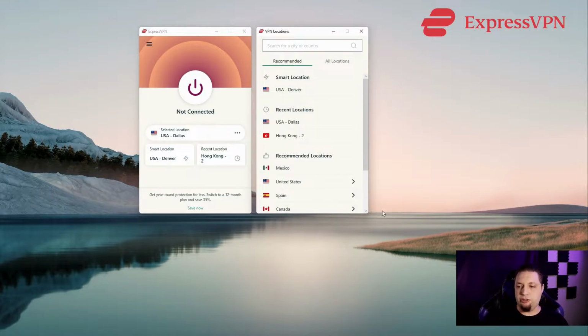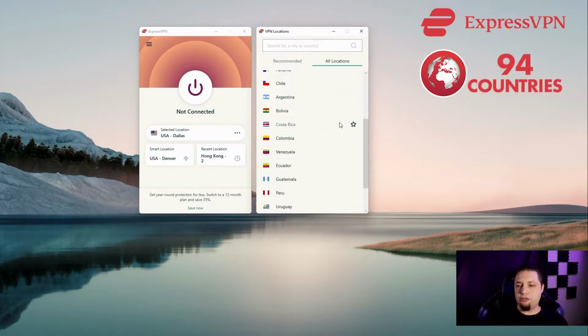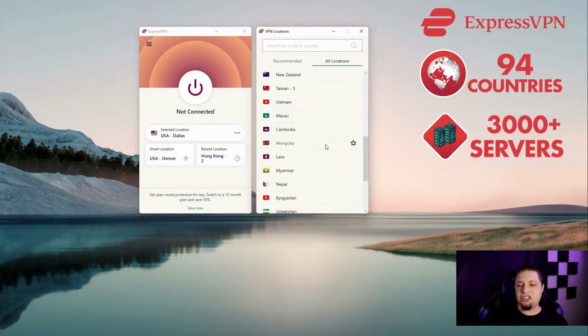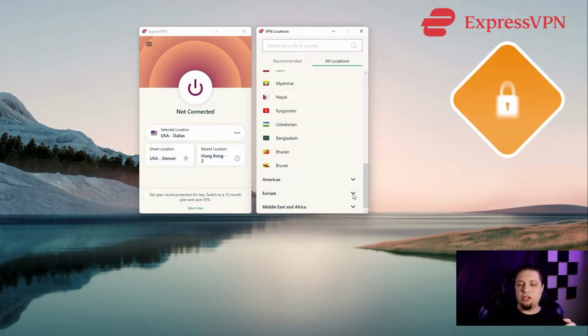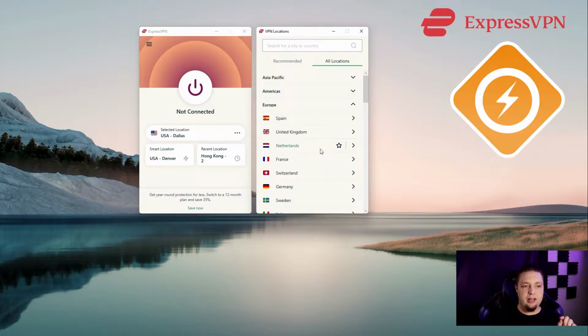ExpressVPN is huge. Again, just a refresher for anybody who hasn't watched a lot of my videos, ExpressVPN has incredibly wide server coverage in 94 countries, so you can always find a server close to you, so you can always have a fast connection if you just want to secure your internet a little bit more while retaining fast browsing speeds. It's great for that.